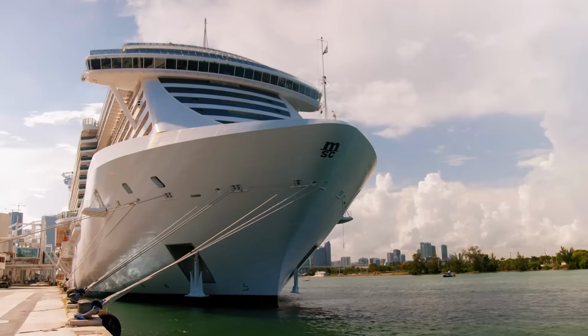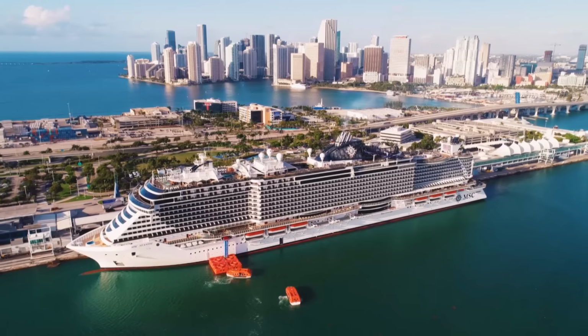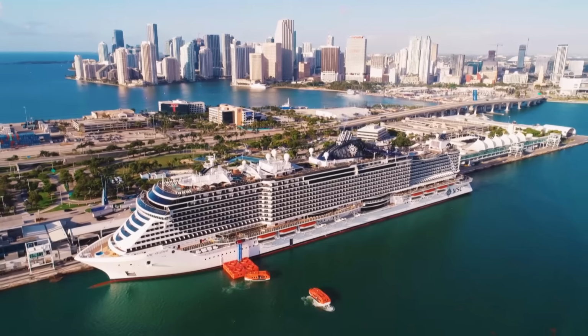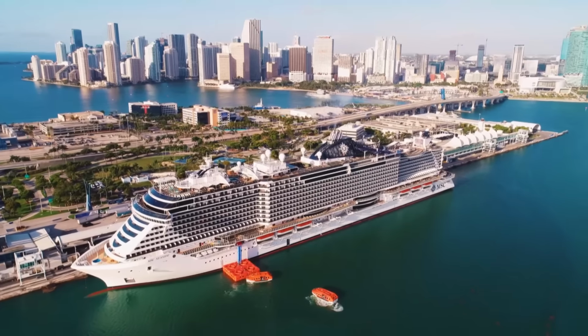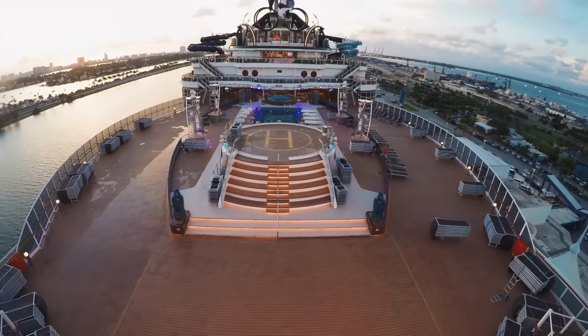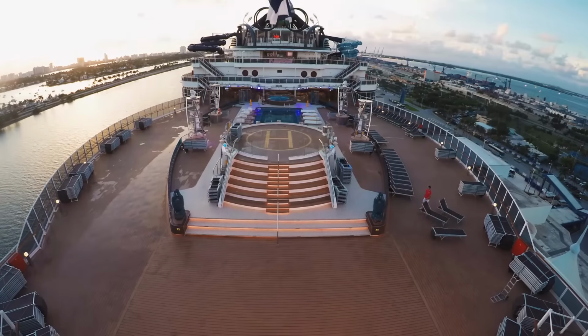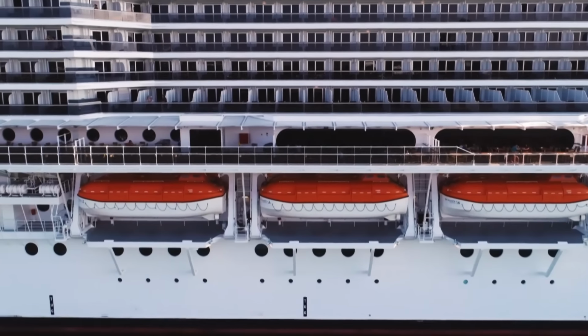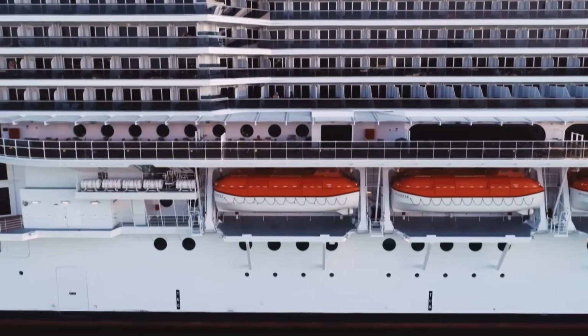It's 7 a.m. on Saturday, and the gigantic MSC Seaside has just docked in Port Miami, the biggest cruise ship terminal in the world. In just 12 hours' time, this floating city is heading off for a week-long cruise, traveling more than 2,000 miles across the Caribbean. But before then, it needs to be transformed.